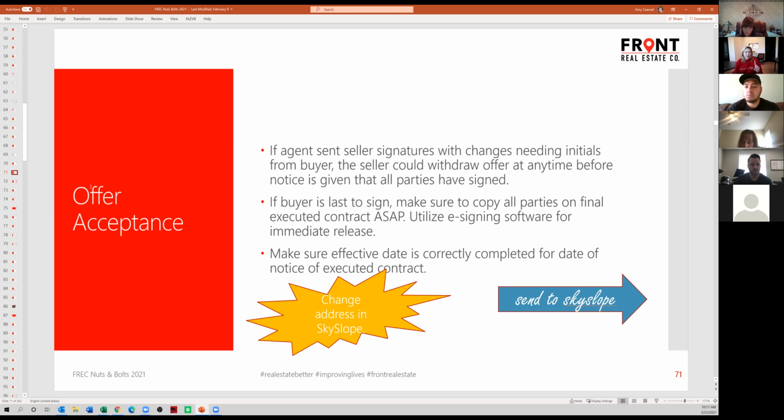The seller, we were representing the buyer. The seller was saying that the buyer needed to buy a new survey. Well, the buyer didn't sign all day long. They didn't sign that initial on there. So comes 7 o'clock and we get an email, hey, your buyer didn't sign. We're moving on to the next offer. Okay, so that can happen.